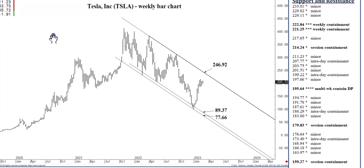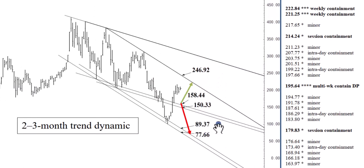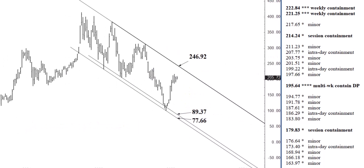Just a reminder, I like to start big picture and work my way in. In early January, we came off of this targeted, meaningful channel support, presently between 77.66 and 89.37. We have a 2 to 3 month objective now underway at 246.92, following the settlement about 5-6 weeks ago above this intermediate channel structure, presently in the 150s. So when we closed above the 150s channel structure about 5 weeks ago, following a positive earnings report, we then shifted into a 2 to 3 month target at 246.92, and that remains in effect.